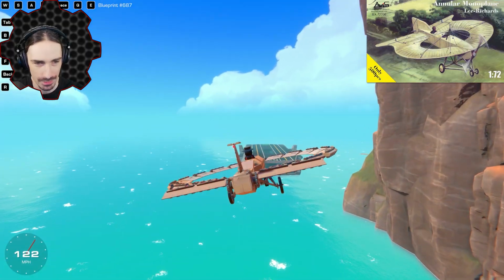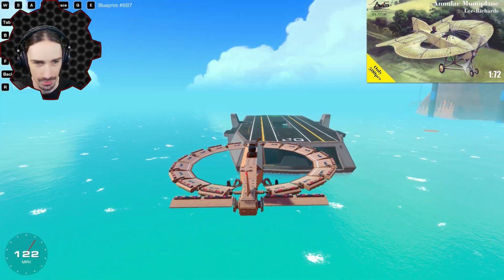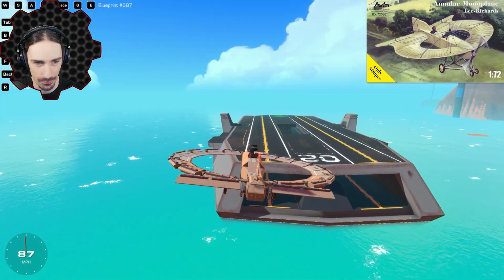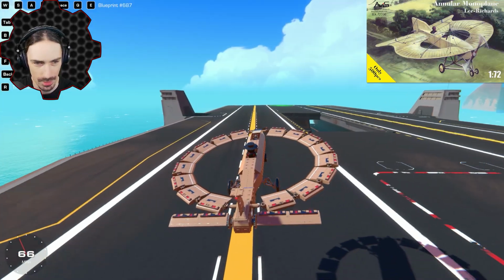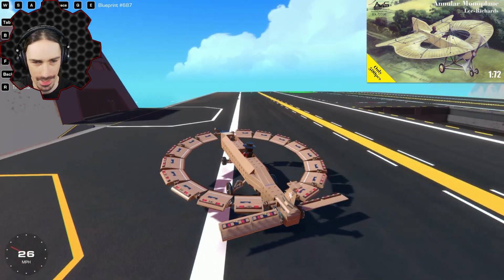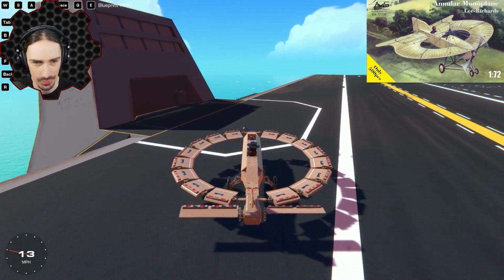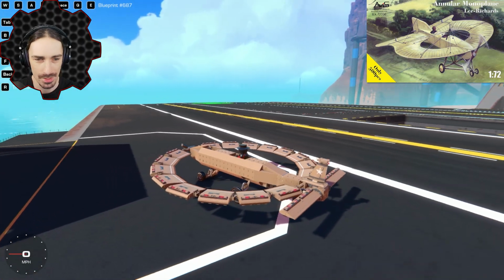I don't know what it's like when I release the gas or the engine, the thrust. Oh boy, here we go. It does seem to be tail heavy now when I release the thrust. But we're coming in. And look at that. I can't turn though. I have no controls when I'm actually on the runway. But that was an overwhelming success.